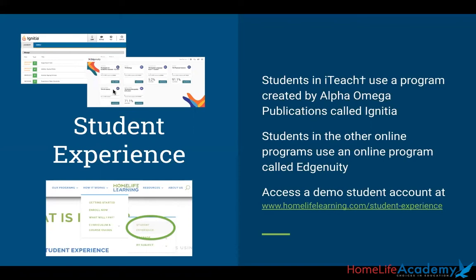You can click around in there, you can submit assignments, you can see how the grading works and everything like that. The only thing is no one will grade an essay. If you submit an essay as a demo student, no one's going to see it because it's assigned to a demo teacher. And so that's the only thing, but you can submit an essay and review the rubric and everything like that.